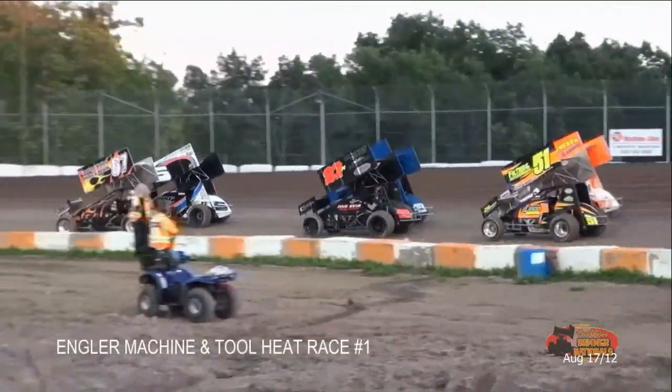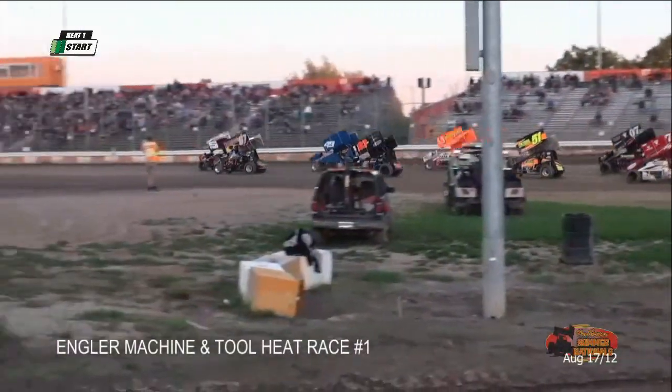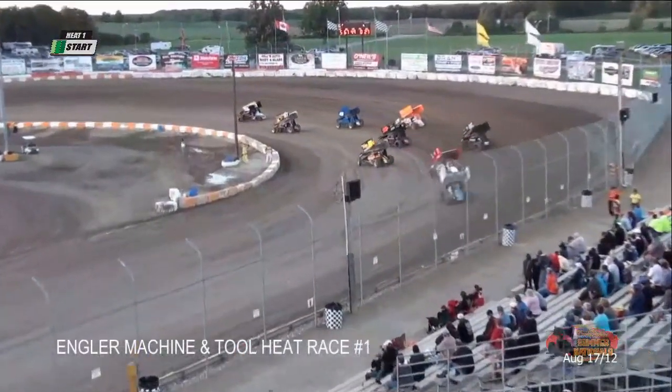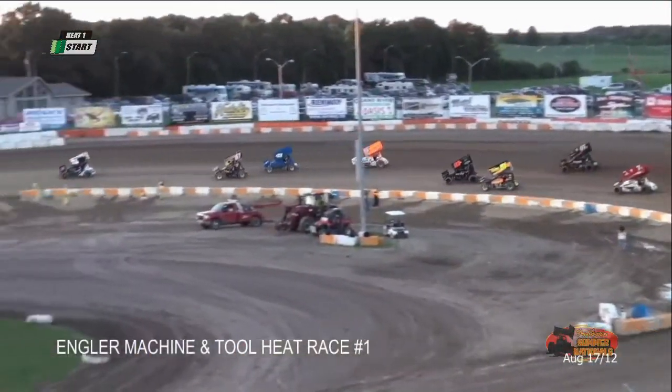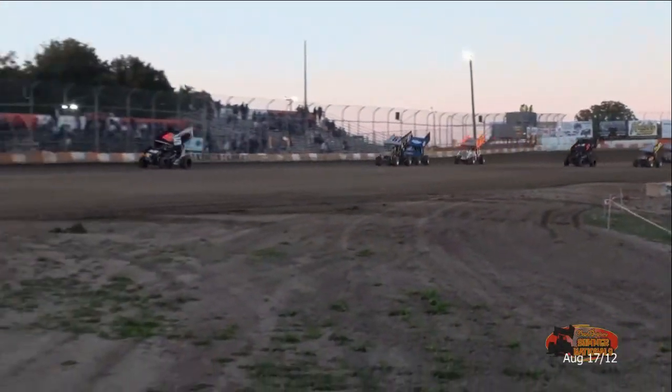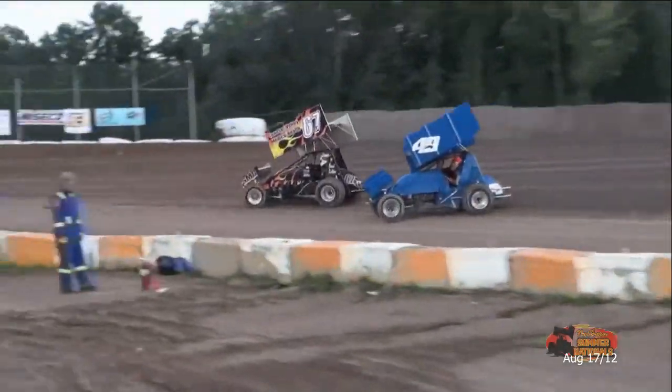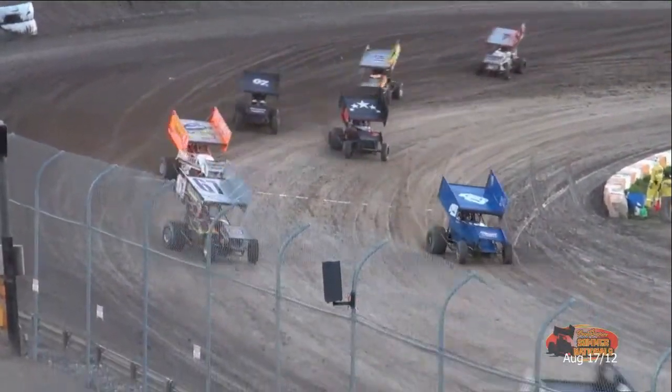9 cars ready to go green out of turn number 4. We get going. Barger gets the good jump on Collins. Sorted out now. Out of 2, it's all Barger. Justin Barger again got credit for starting in spot number 4, so easily into the redraw. Down to the inside though.